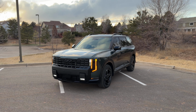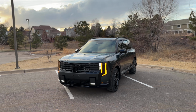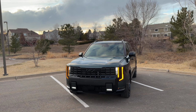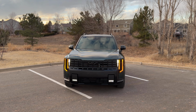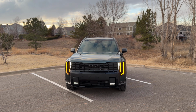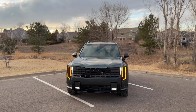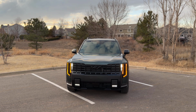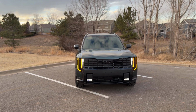Hello everyone, I wanted to do another video about some things that I've done to my 2027 Kia Telluride. The particular model of this is an EX X-Line with black jade green exterior paint and a black interior. Currently I have the engine running with the lights.